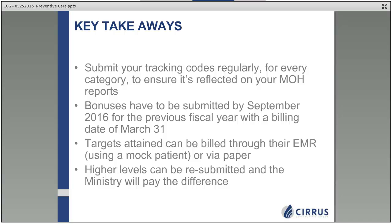So some of the key takeaways for today: submit your tracking codes regularly. Again, billing tracking codes as much as you can. Overdoing it is okay, obviously not on the billing codes, but tracking codes for sure. Bonuses have to be submitted by September. Please make sure they are dated March 31, 2016. Very, very important. But again, you do have until September. Sooner rather than later is obviously better.